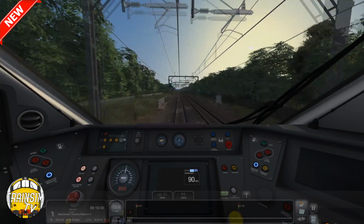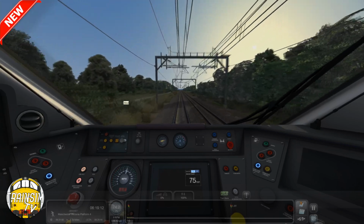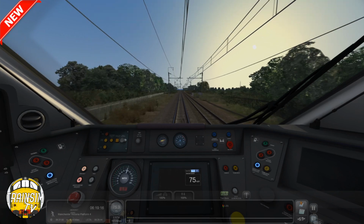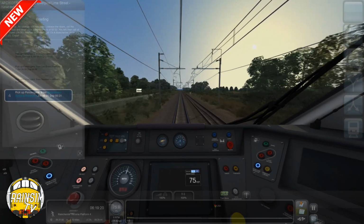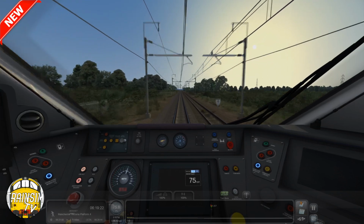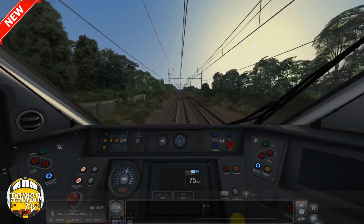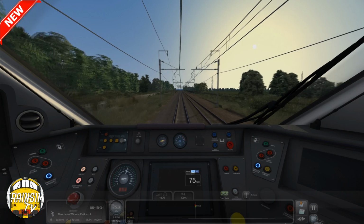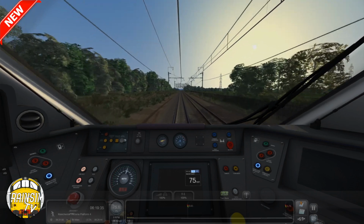Your scenarios, again, 3 of them are provided for the Chatmos route from ATS, which is the route we're on now. So we've got one Papa 13 Liverpool Lime Street to Newcastle, which I think is the one we're doing. We are. And then you've also got a nighttime scenario, which is 1 Papa 39 Liverpool Lime Street to Newcastle again. And then you've got 9 Mike 24, which is 11 to 24 Newcastle to Liverpool Lime Street service.